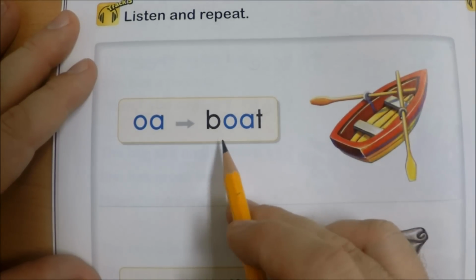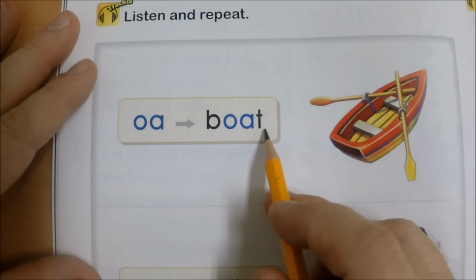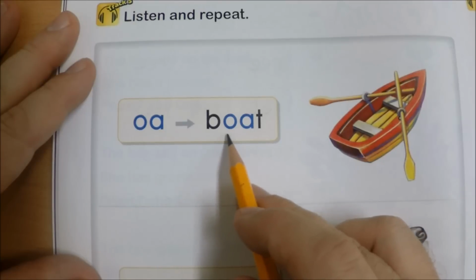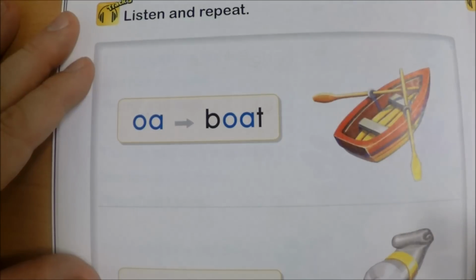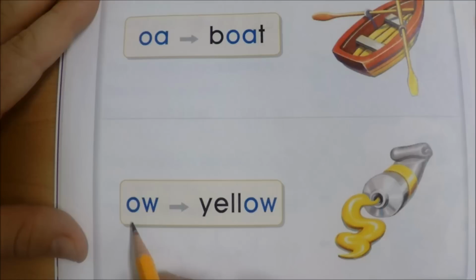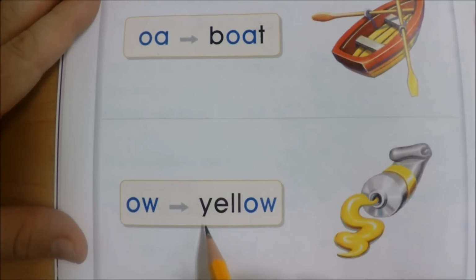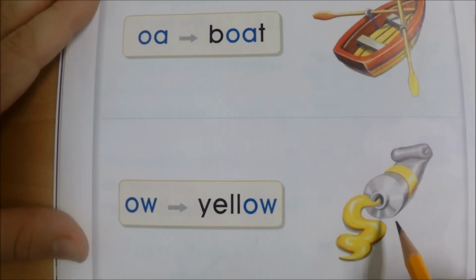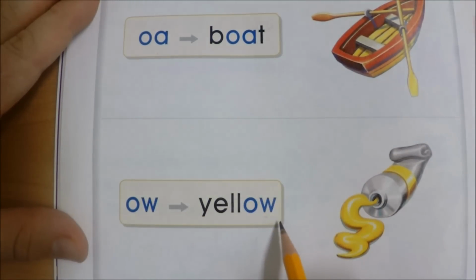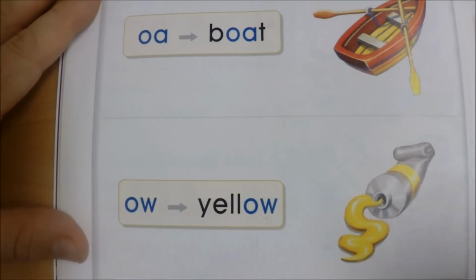Oh. So, b-o-a-t, boat. Boat. Okay? Let's try the next one. Oh. It's the same. O-w. Yellow. This color is yellow. Yellow, bow, oh, same. All right, let's go to the next page.